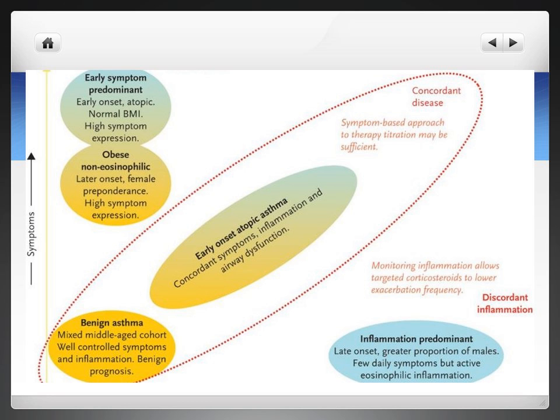The takeaway here, my whole goal in talking to you, is that if we identify these phenotypes, it's not a one and done. It's not a one size fits all. And that's the takeaway here, that we're going to be able to potentially very individually target our patients.